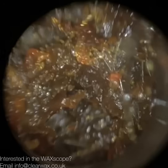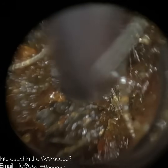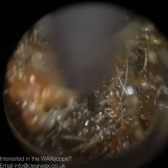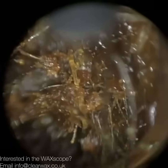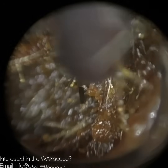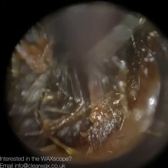So you can see this wax is quite dark, so it's been there for a while. It's oxidized. I think with the WAXscope, you get a real appreciation for the composition of the wax plug. You can probably see some of the individual skin cells there. They're being reflective. Then you've got the hair, which is another dry matter that forms earwax. And the dead skin cells and the hairs form the framework. It's almost like a bricks and mortar structure and composition.